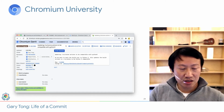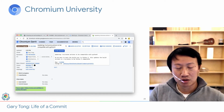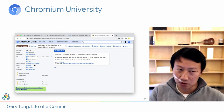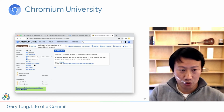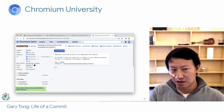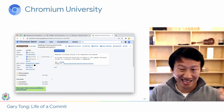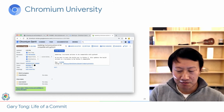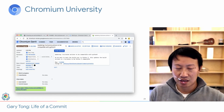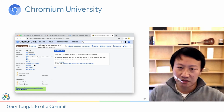So this is a tool called Gerrit, which is our code review tool. It's an open source project developed by Google. There are a bunch of different projects that use this. It's similar to GitHub pull requests with a couple of differences. For one, you upload patch sets, not branches. So you upload basically diffs at a time. Every merge is a squash and merge, which means that you're never merging branches or anything.